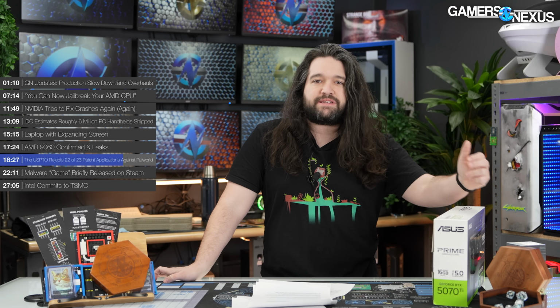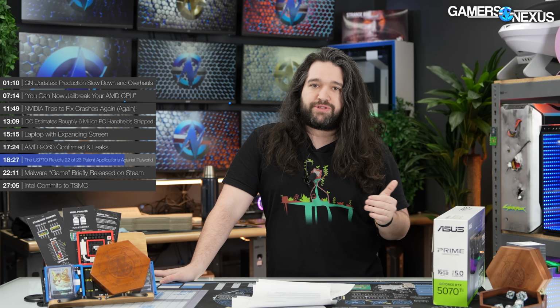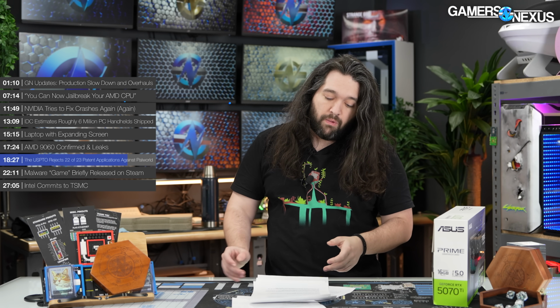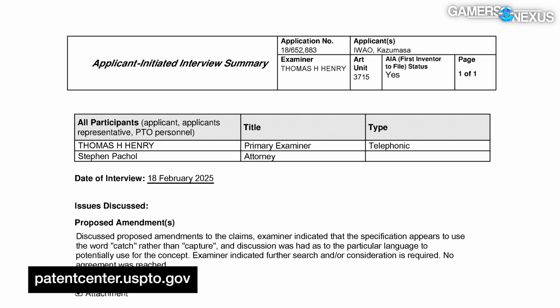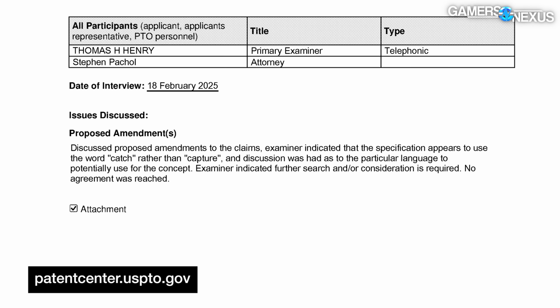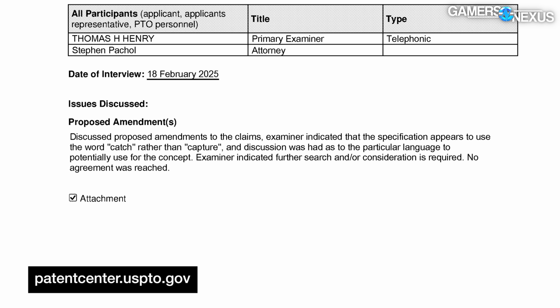They lay out several reasons they believe that's the case, and they have all of these claims in a multi-page document describing it, and so that's their defense for why that patent should be granted to them and why it's a novel and useful invention. On February 21st, the examiner at the USPTO sent back the amendments to the patent from Nintendo's application after indicating unclear language choice by Nintendo between the words catch and capture.